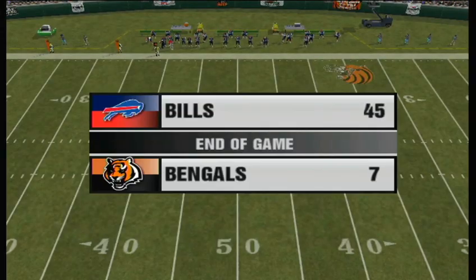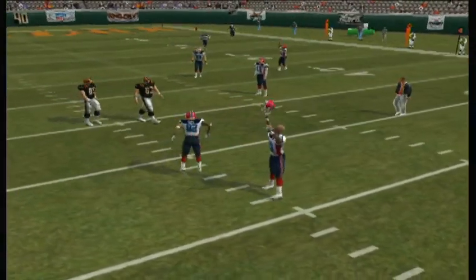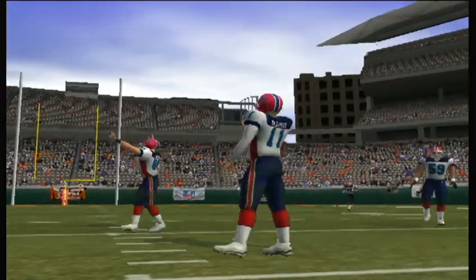The final score is Buffalo 45, Cincinnati 7. This is Al Michaels with John Madden saying goodbye for EA Sports.